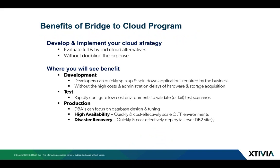On the next slide, some of the benefits of Bridge to Cloud. I think we covered these, but it basically allows you to develop and implement your cloud strategy. You get to evaluate: do I want a full-blown cloud implementation, do I want a hybrid solution? And it allows you to do that without doubling your expenses, so you don't have to go out and procure full-blown DB2 on cloud configurations. We're going to leverage your current SNS cost to get you into a DB2 on cloud environment for a very low cost. The benefits, as I mentioned, can be used for development environments, testing, production, and in many cases, customers are also using DB2 on cloud to support a high availability and disaster recovery scenario as well.